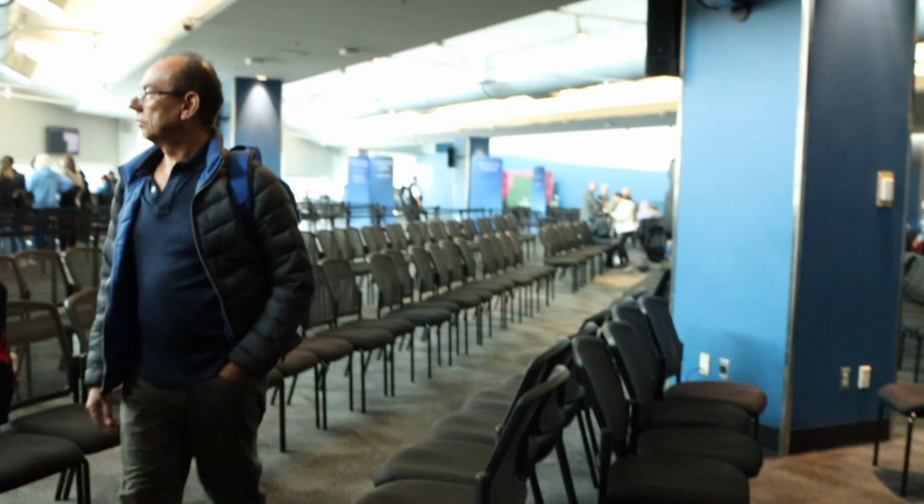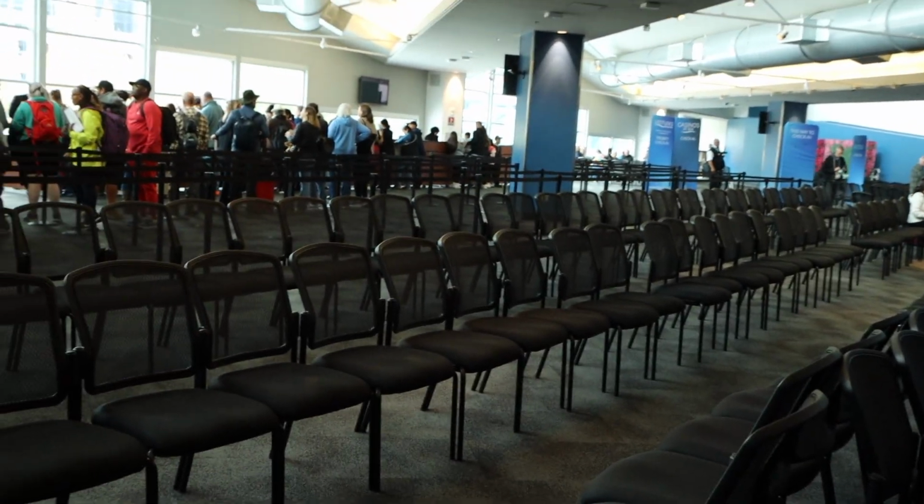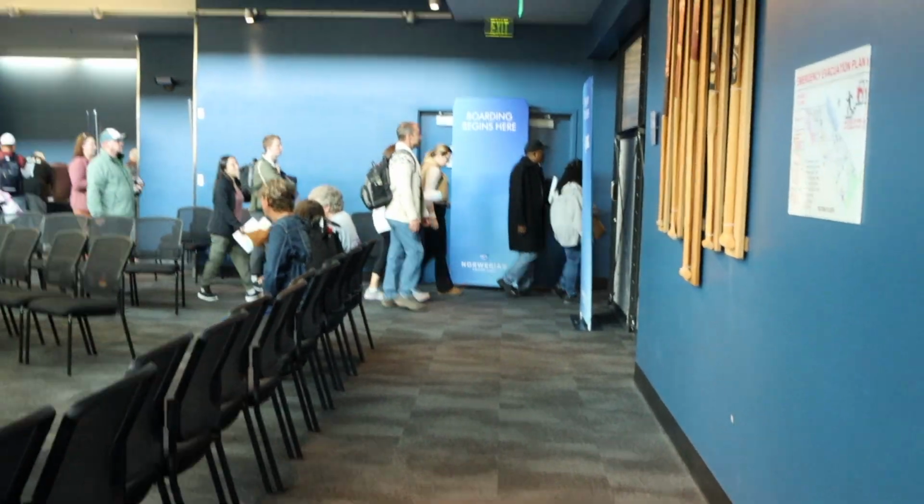All right. So we're going to be on the boat here in a second. Let's go. Right, let's go. So for some wayfinding here, you come up the escalators over there. This is the line you come in to check in. And then coming over this way, this is where you actually get in line to get on the boat.